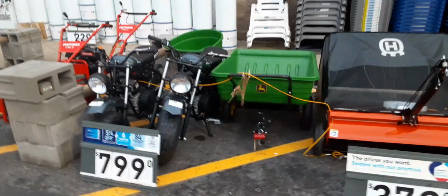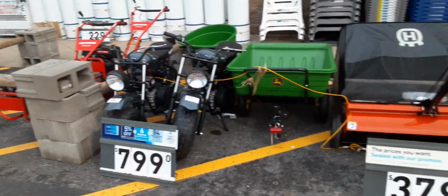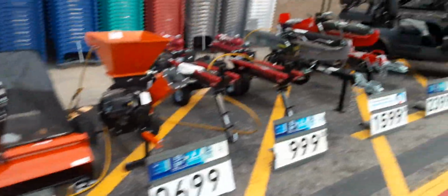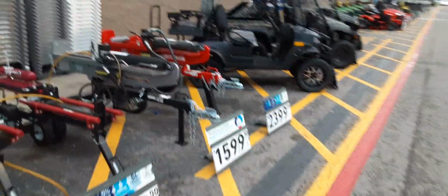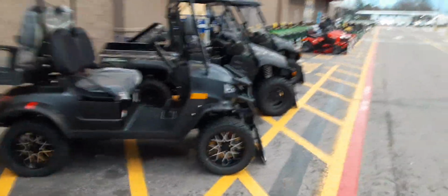You see mini bikes, $7.99. Yesterday they had a sale price on it of $7.59. I think they goofed. You see log splitters. Lowe's has golf carts.